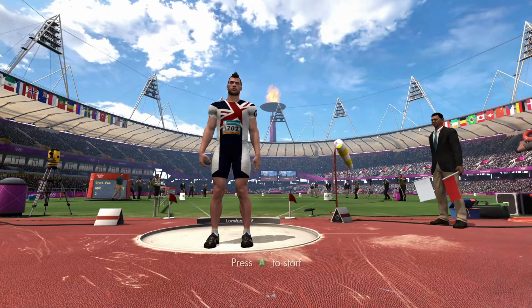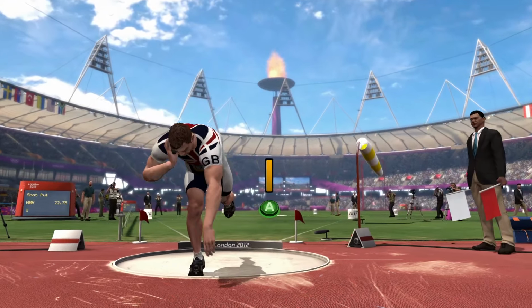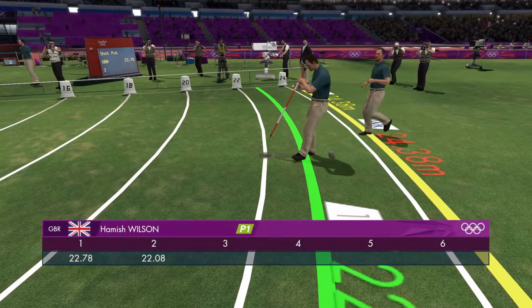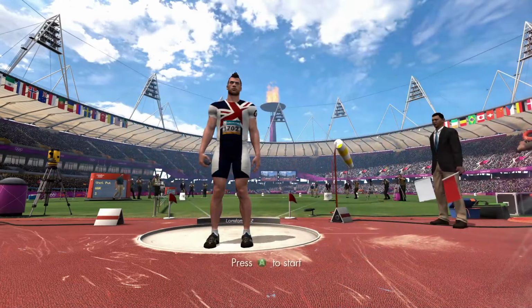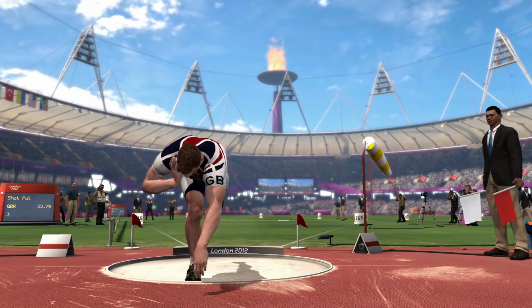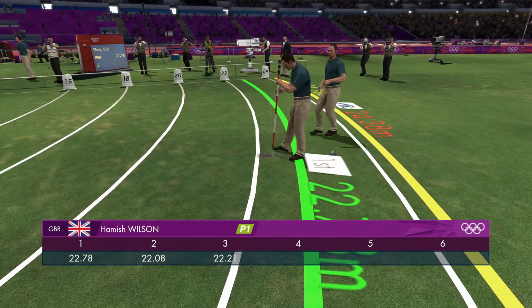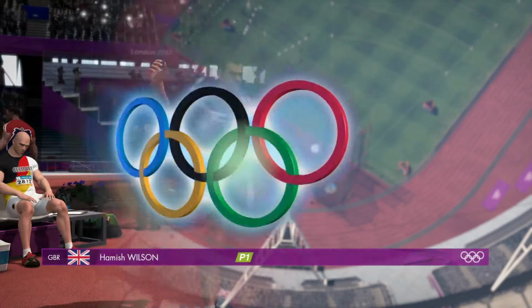Next up, the competitor. Well, here we go in the next round of the men's shot put. Good speed across the circle. Good news for Great Britain on the leaderboard. They're in first. Happy with that. Great news for Great Britain. We've reached the midway point and they're out in front.